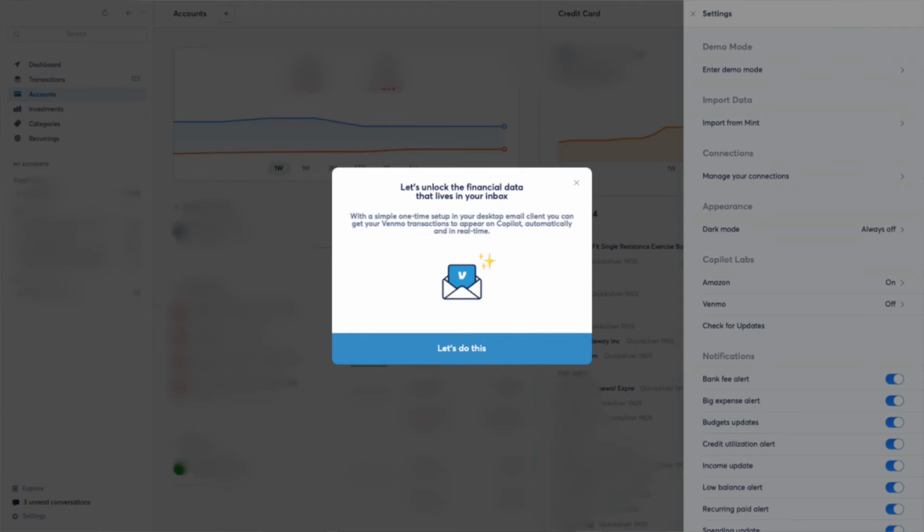Also has a Venmo lab, which means you can link your Venmo account to your app, and it is going to categorize your Venmo transactions based on your Venmo email receipts. So when you purchase something on Venmo, in the notes, you would want to include the category where you want it to be, how you want it to be categorized. Your Venmo transactions will be imported through your Venmo receipts that are emailed to you.